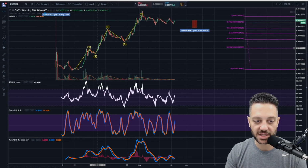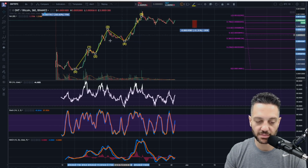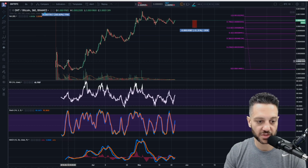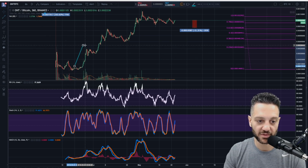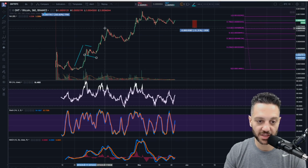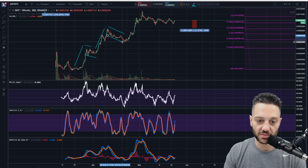So Ontology is basically a series of bull flags. If you see here, let me just hide this real quick. This is the beginning of a possible 5-3 Elliott wave pattern. So I'll just remove that. So if you look at Ontology, it's really just a series of bull flags. You have the same repeating pattern over and over again. These are really sloppy drawings, but you have the same repeating pattern over and over again up until what we have today. And each time, this channel right here that precedes the rally, right?